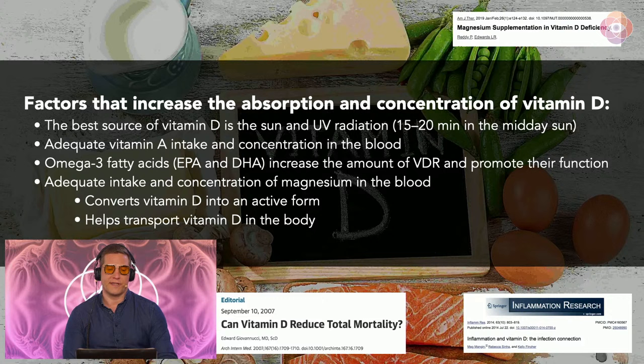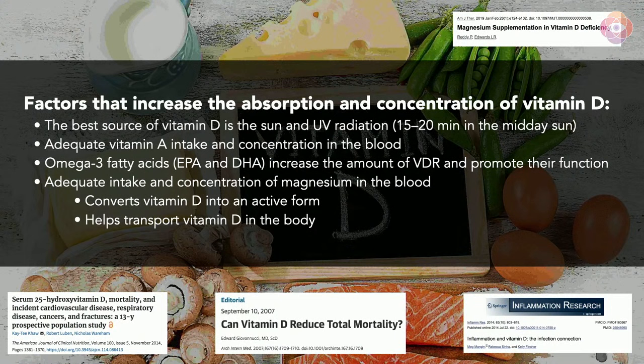But you also need adequate vitamin A intake and its concentration in the blood. So these two vitamins function hand in hand. If you have a low vitamin A, you first want to fix that. Then the long-chain omega-3 fatty acids, EPA and DHA, increase the amount of vitamin D receptors and promote their function. So amping up the intake of the long-chain omega-3 fatty acids will also help vitamin D function in the body and especially get into the cells.